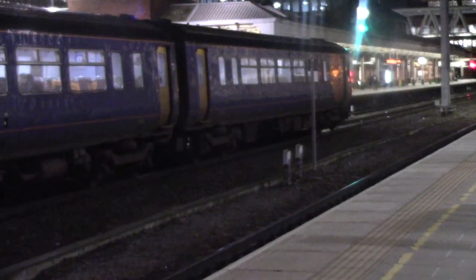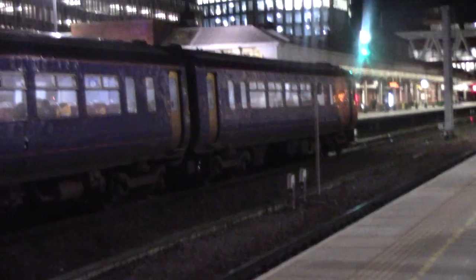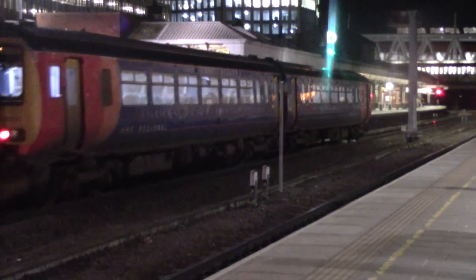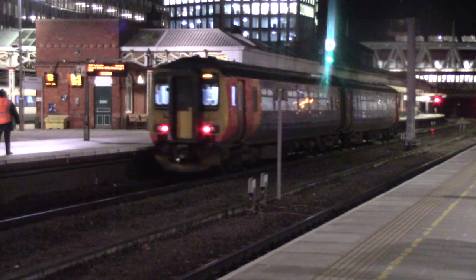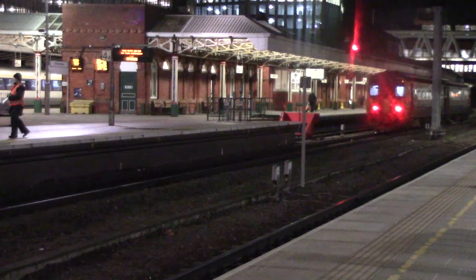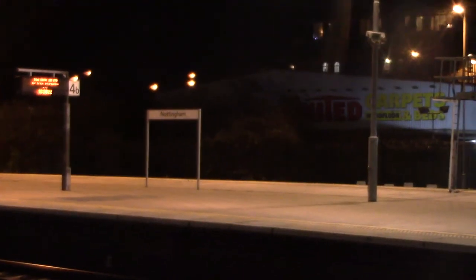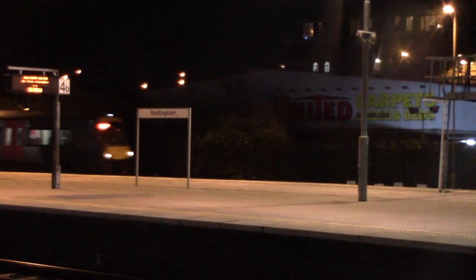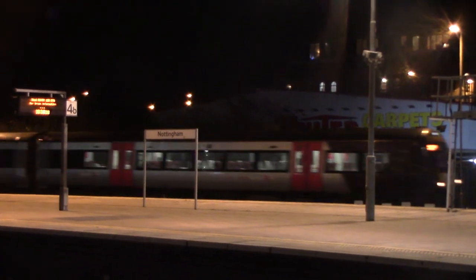So let's enjoy the last hour here in Nottingham. Obviously we will come back and do the trams to all of the destinations as well. Here comes the CrossCountry 170, this is going to Birmingham New Street. Actually two of them.